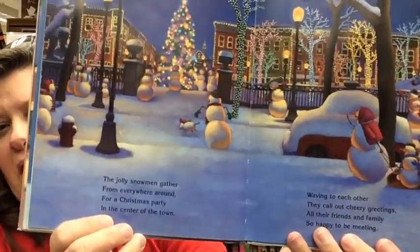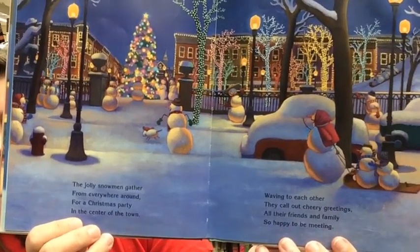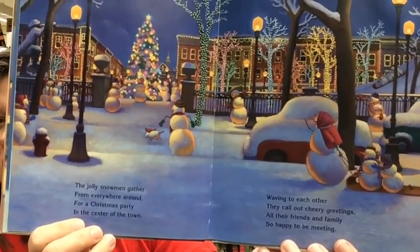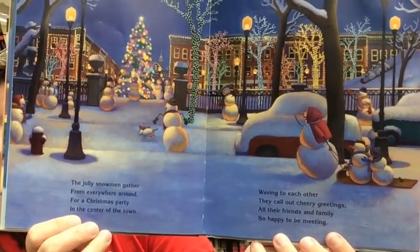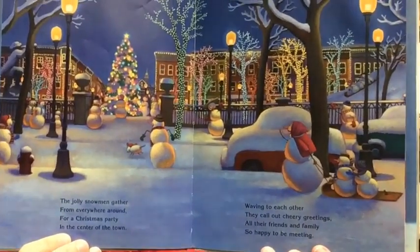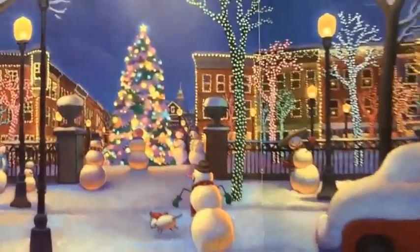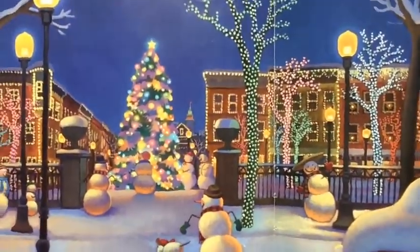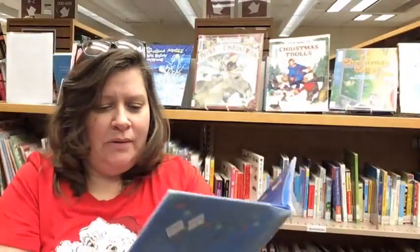The jolly snowmen gather from everywhere around for a Christmas party by the center of the town. Waving to each other, they call out cheery greetings. All their friends and family so happy to be meeting. Look at that. Look how beautiful their town looks. Do you see the lights on the trees? Wow. How beautiful.